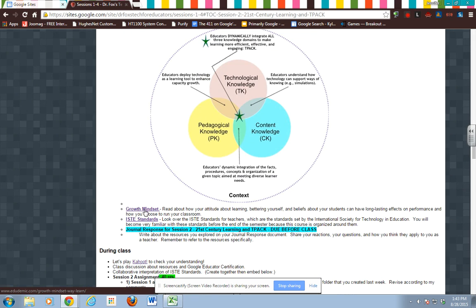Then you'll go on to this growth mindset link, and it's just a short post about what it really means to have a growth mindset versus a fixed mindset. A growth mindset really is all about being flexible and adaptable and a learner, becoming a lifelong learner. So in this link, it'll talk about that. It'll give you specific examples of that as well.